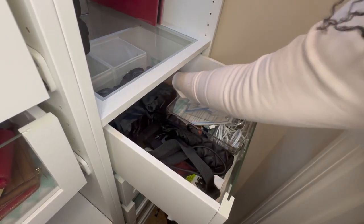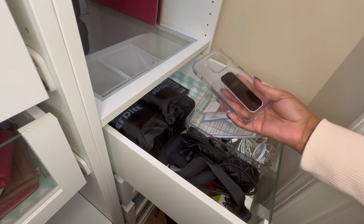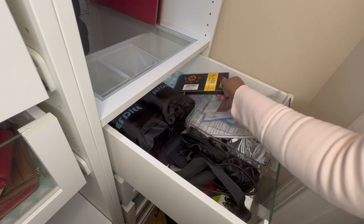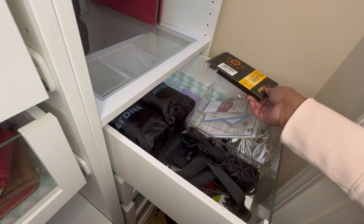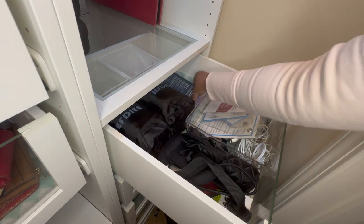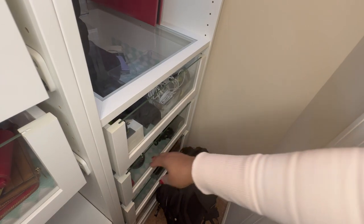This is another phone case that I have in case I want to switch out my phone case. Glass protector. I know this is my travel closet, but I do keep other little things in here. All right, moving on. Next drawer.